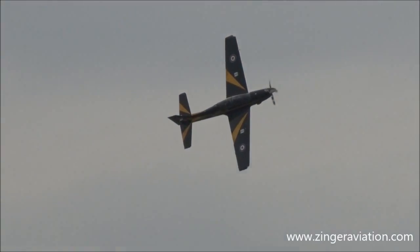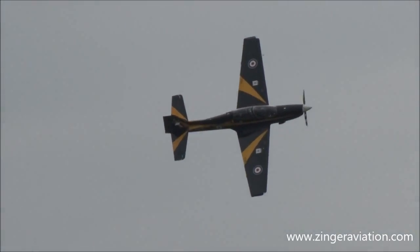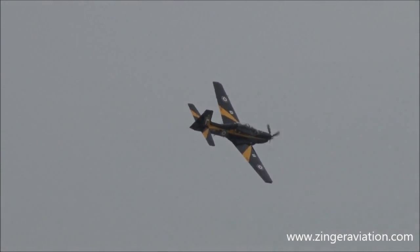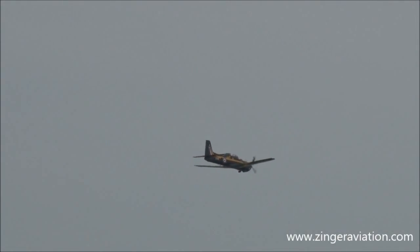He's a former United States Air Force pilot in T-37s and T-38s. Nice look at the photo pass in the short Tucano. Leet's with us this weekend here at the Power of the Pines Airshow.